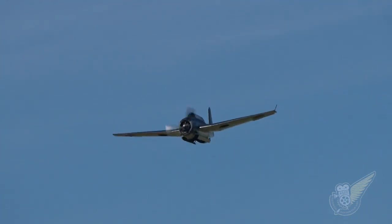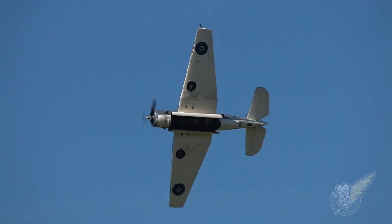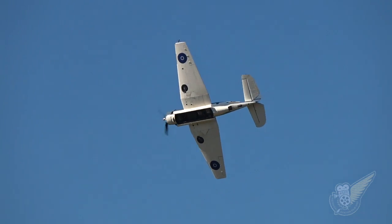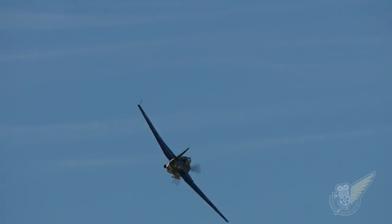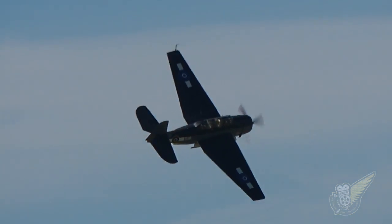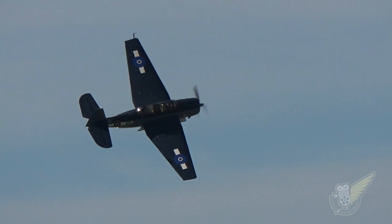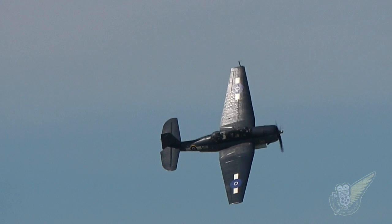Right, this one's going to be a 360 degree pass, so a nice big sweeping turn with the bomb doors open. There we go. You'll go around 360 and then depart off again for the next stage, which will be a deck approach. Now, obviously, this is a naval aircraft, so it would have been used for landing on aircraft carriers.